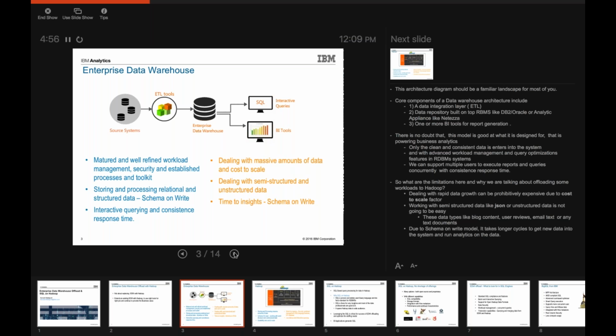So some of the limitations are dealing with rapid data growth. The upgrade route can be prohibitively expensive, right? Due to the cost to scale factor, EDW is actually not very advantageous. Also, as I mentioned, if you are dealing with more semi-structured data like JSON or unstructured data, it's not going to be easy, right? When I'm talking about unstructured data, you are dealing with data types like blog content or email text or text documents or maybe user reviews, right? It's free-form text, right? So an RDBMS is not a place where you can store it, and retrieving and analyzing it is difficult, right?